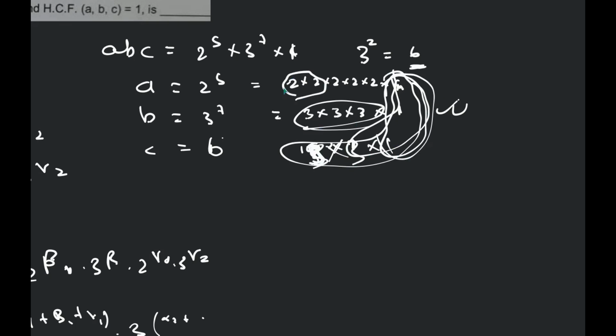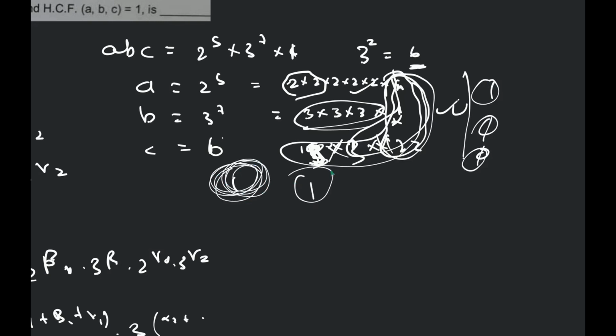Now, if you say, sir, I'll give 2 to here, then 2 is in this, but 2 is not in this. So by any chance, 1 is supposed to be its HCF. Nothing else. To find out the total, there is only one number in the total set, that is 1 only.